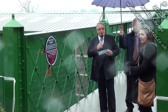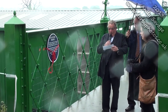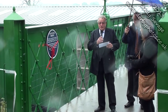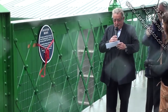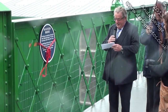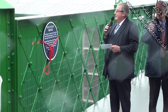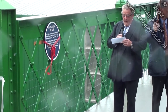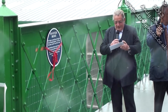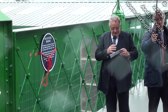Then of course, along came Harry Potter in 2001, Harry Potter and the Philosopher's Stone, and we saw Hagrid escorting Harry over the bridge to platform 9 3/4, so he could join the Hogwarts Express. I'm sure you've all read Harry Potter. As a result, the bridge's fame was assured, and it got the name of the Harry Potter Bridge.